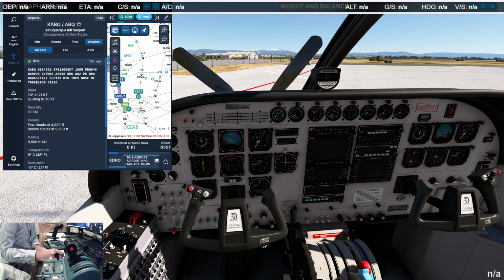070 at 21 gusting to 30. Oof. Okay. Few at 4,000 feet, and then we got broken 9,500. We are looking at flight level 190 today for our cruise.